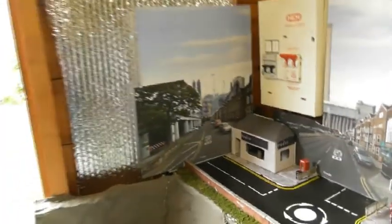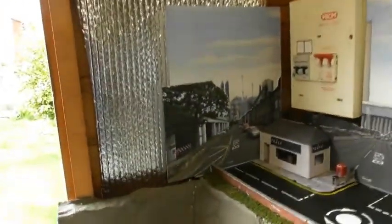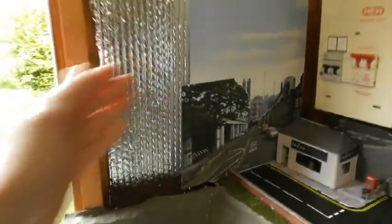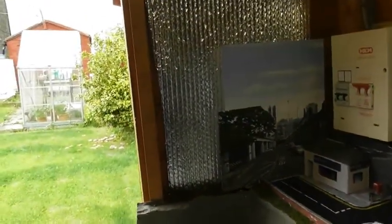Now this one was very difficult to actually get because, as I've said to you already, I'm going to be putting a bus garage into here, so I need to get a bus garage entrance, as it were. And as I say, it was quite difficult to actually find one, but I did find one eventually.